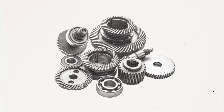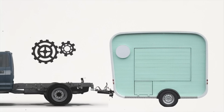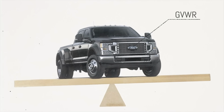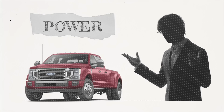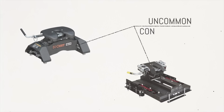There are other variables, too, like axle ratios. Higher axle ratios mean higher tow ratings, for example. You also have gross vehicle weight ratings, or GVWR for short, and so forth. Now, automakers love to advertise the maximum capacity of their pickups, especially when it comes to heavy-duty ones. But here's the thing. 9 times out of 10, those ratings specifically apply to uncommon configurations and unconventional towing methods.